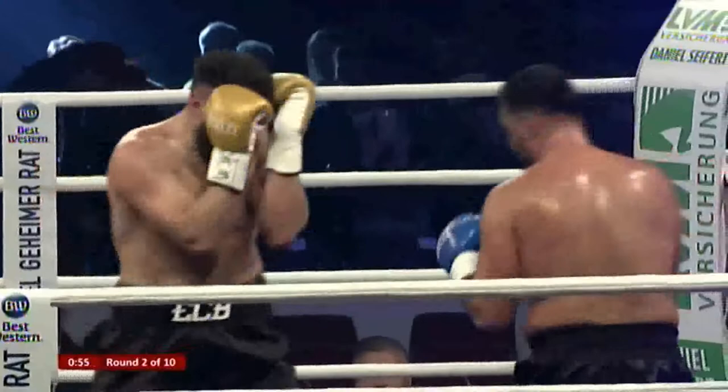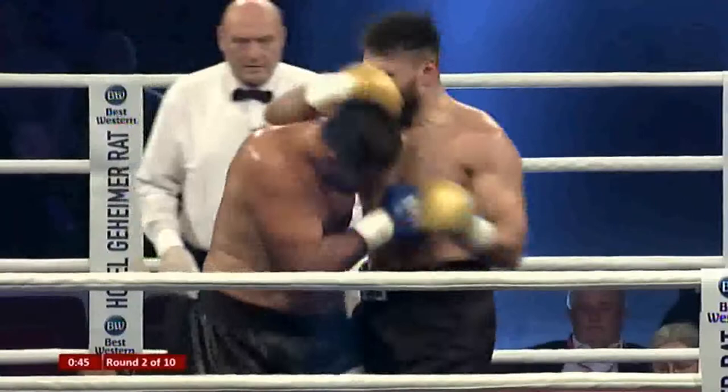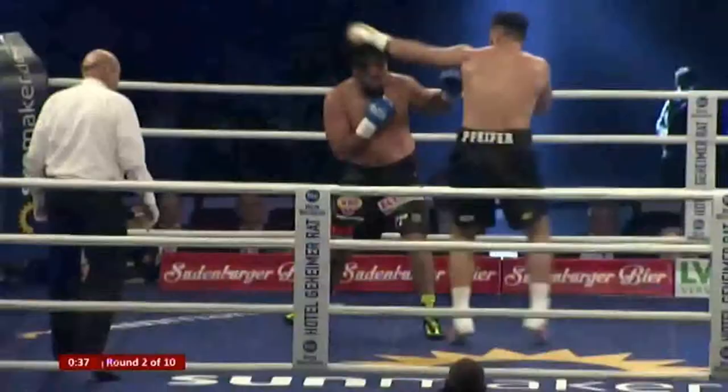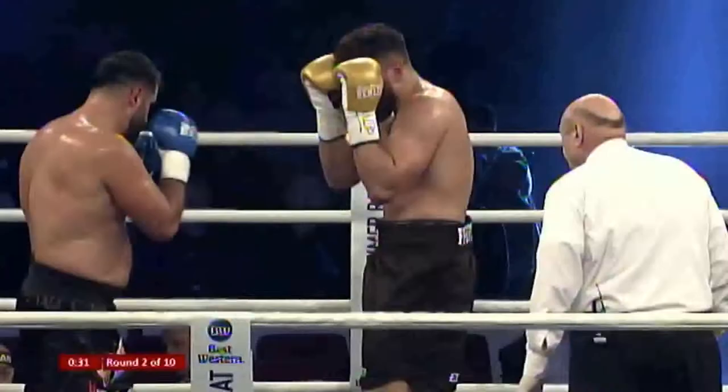Uppercut was perilously close there from Pfeifer. Redzovic looking to throw back, so Pfeifer does just have to be a little bit careful here at times. He's got him going a couple of times now though, Pfeifer. And again, he just dipped away to his right hand side. He's looking for that uppercut as often as he can here, Erik Pfeifer. That straight right hand down the middle is the one that seems to be giving him most joy though.